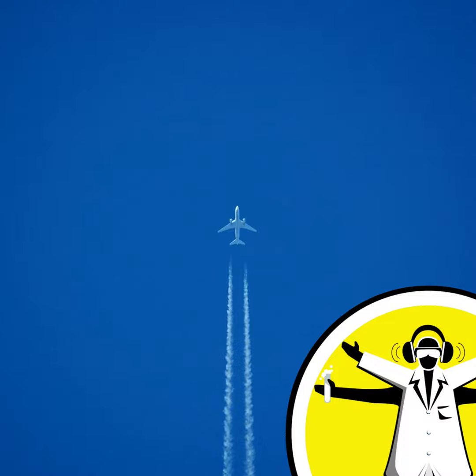Black boxes are about the size of 2 shoeboxes and actually painted bright orange. There are usually 2 types on board an aircraft. The first is the cockpit voice recorder, or CVR, which records the conversations between pilots, communications between the pilots and air traffic control, and ambient noises on the flight deck, such as engine sounds and warning alarms. The second is the flight data recorder, or FDR. The FDR records information about what the aeroplane is doing, things like speed, altitude, whether the autopilot's on, whether the seatbelt sign is on, and hundreds of other parameters.